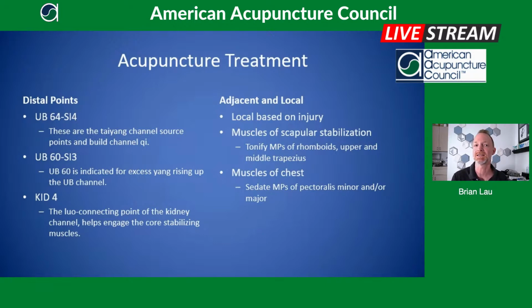Kidney 4, the low connecting point of the kidney channel, can really help engage the core structures if they have a very weak and inhibited core, like transverse abdominis, pelvic floor, that kind of stuff. And then working with local motor points for things like the rhomboids, upper and middle trapezius, and the chest muscles to help balance the front and the back can be a great strategy.